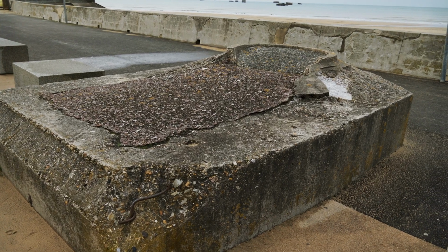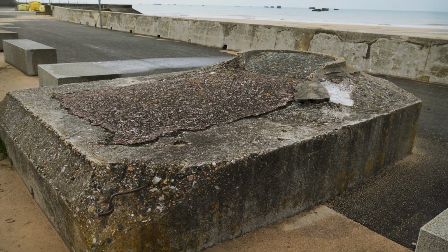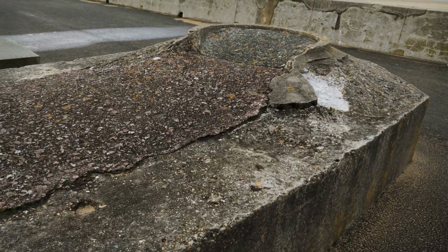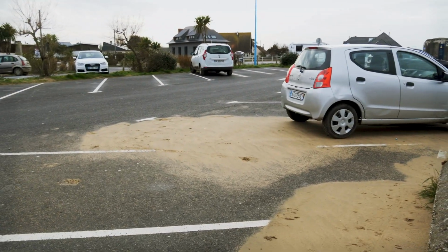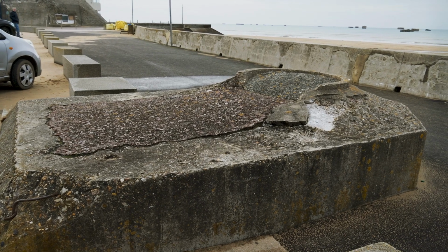And right here is another Tobruk. So we've seen quite a few of these. This particular one has been filled in and has kind of become part of the parking lot right here at Gold Beach.